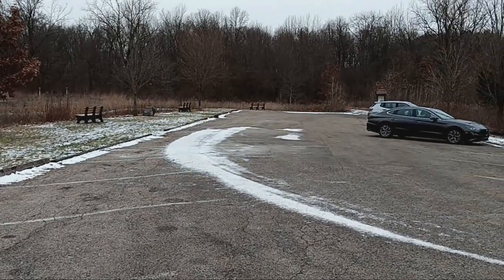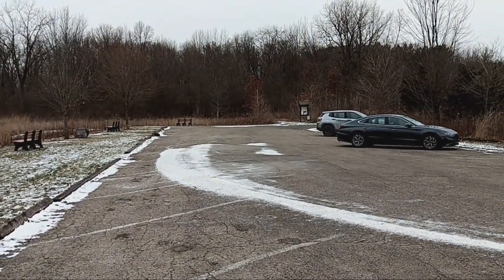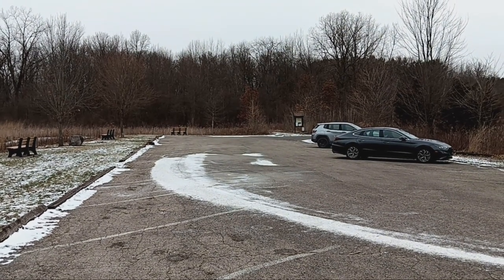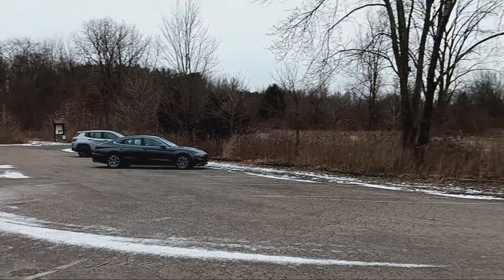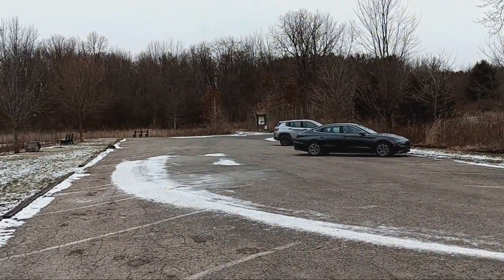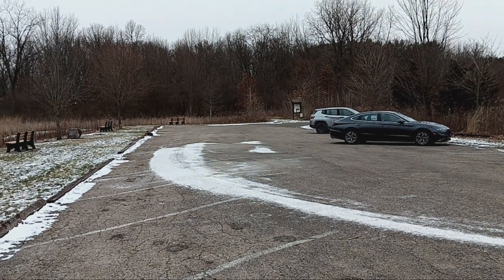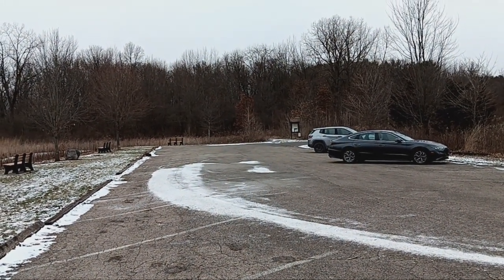And then you see that little kiosk sign down there? That is one of the spots you can go in. I mean, there's a few others. I think there's a trail up there, but it's all connected. Anyway, that you would take to go through the woods for the Gahanna Woods Park.